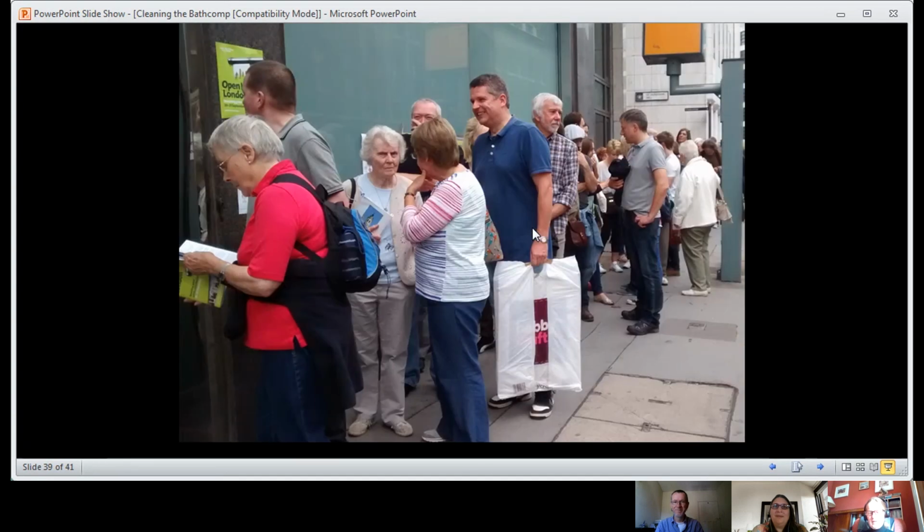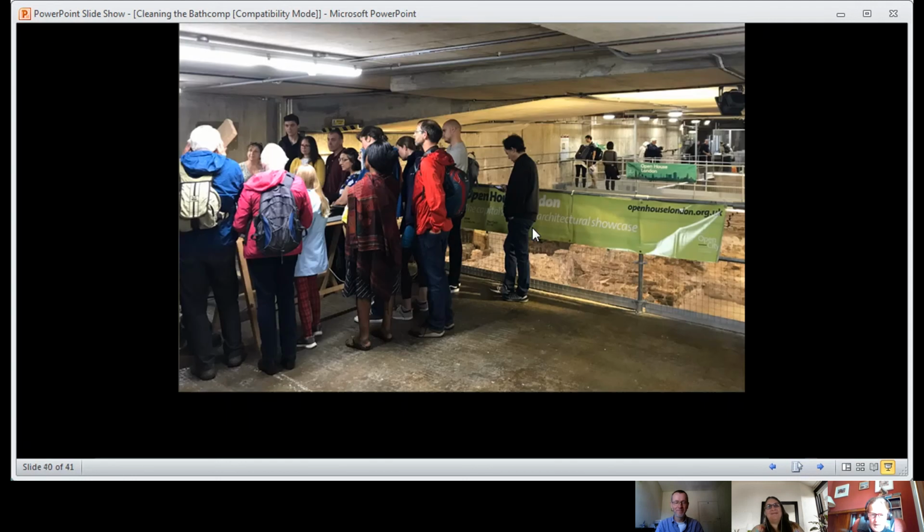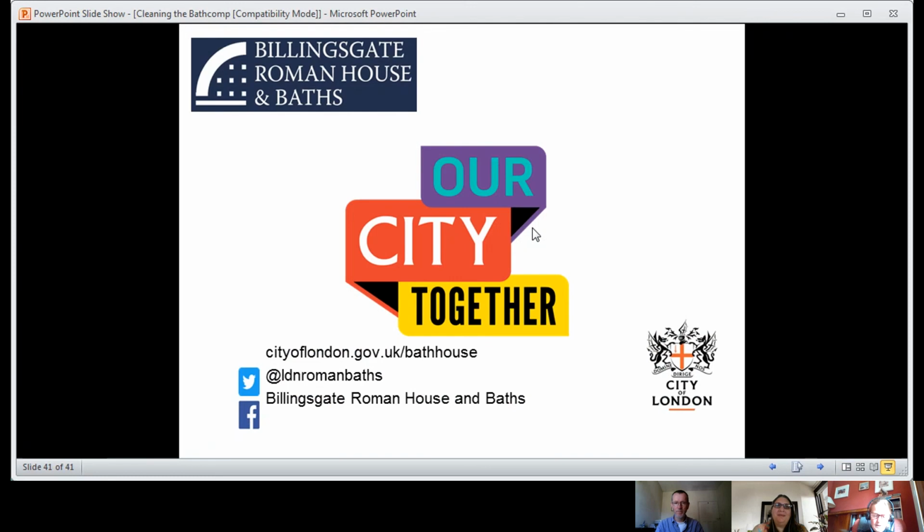Because what we really want to see again is queues outside the building for Open House. We want to be able to give tours at Open House, and we want to be able to welcome everyone back. And unfortunately, we can't do that at the moment. But what we're hoping to do is in future have as many people back into the site as possible. And in the meantime, we'll provide these sorts of films so we can give you examples of the work that we do at the bathhouse, as well as the history of the bathhouse.